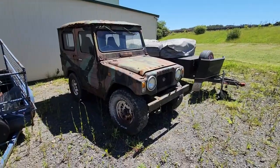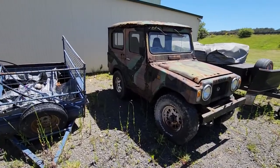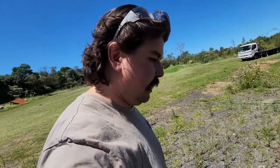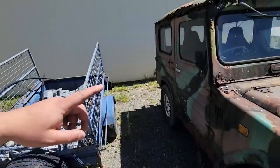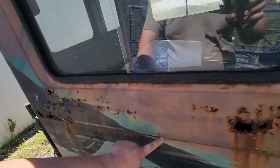Right, here it is, where it's going to sit for a while until I can organise a replacement cab for it. So, the reason why I want to put it back together is that it's got really good parts in it. So I could part it out, but I don't want to. One, it was my first car, and the other thing is, it is an actual factory hardtop F10.